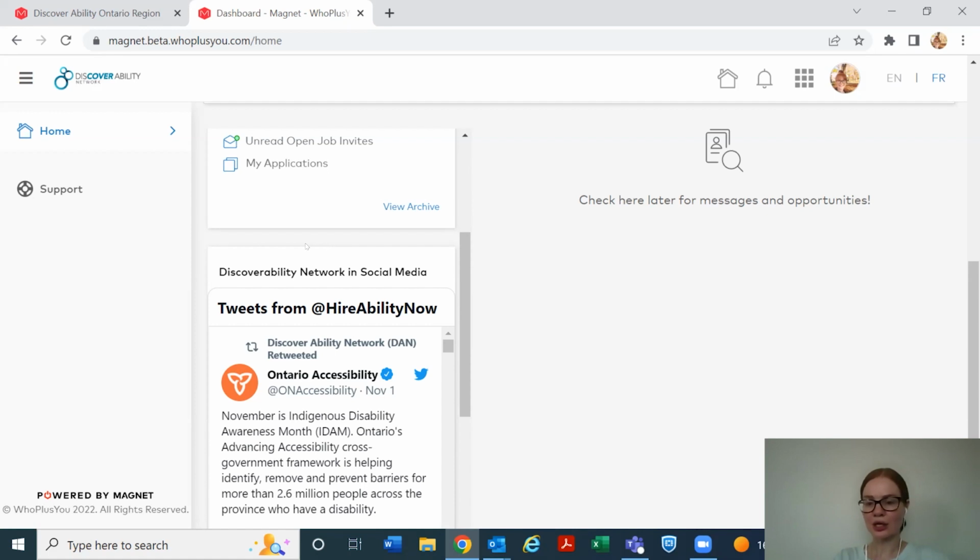So let's just say your job preferences, based on what you entered, if you filtered out any opportunities, it'll show you that there, and it'll give you an opportunity to look at those job opportunities and then change your job preferences so that you can get those job invites as well.